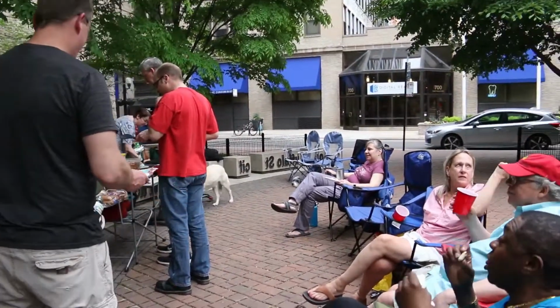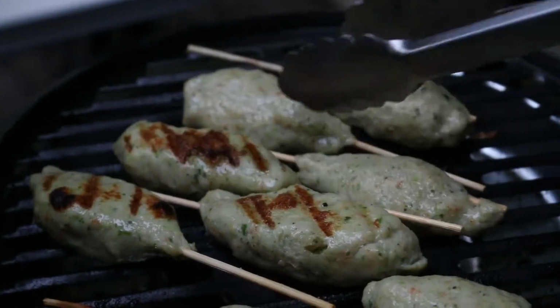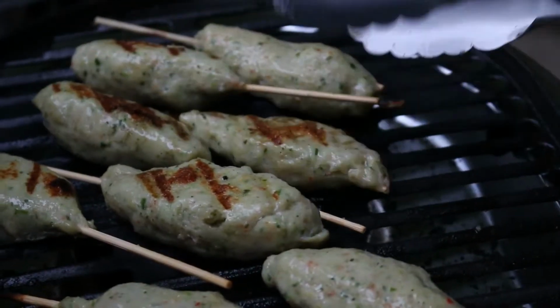I think there's a Facebook page. So Sam and Pam are the ones that started this. Okay. I saw this table and a grill and I said, let's buy it and we'll start grilling in the park. And that year, I did 72 consecutive days out here. I grilled every day for 72 days.